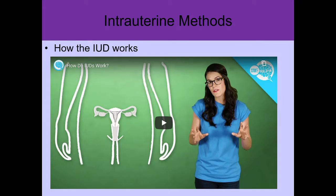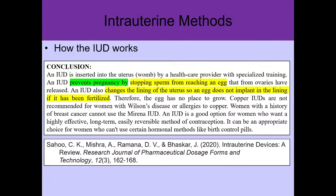Okay, so hopefully her basic description was beneficial, and you hopefully picked up on the part where she slowed down and said it twice, which I'm going to be reacting to. She said it does not prevent implantation. She said it does not induce an abortion. So here is a segment out of this paper, Intrauterine Devices, a Review, out of the Research Journal of Pharmaceutical Dosage Forms and Technology, which was just published this year.